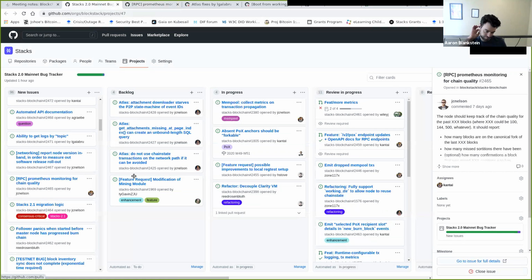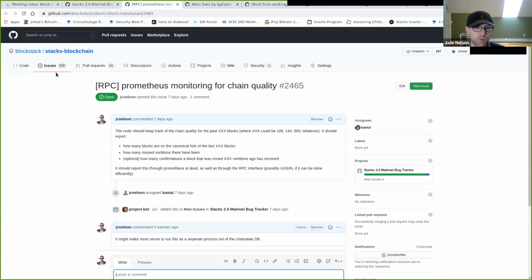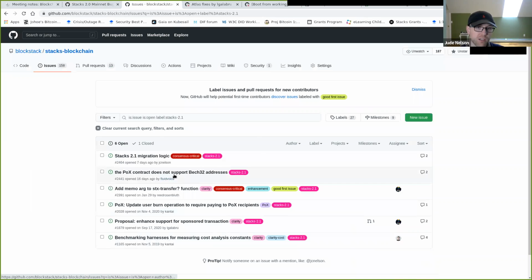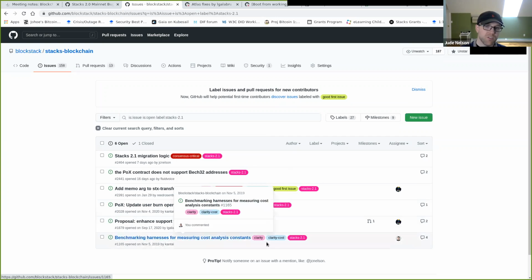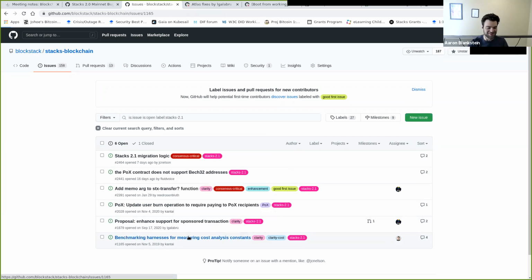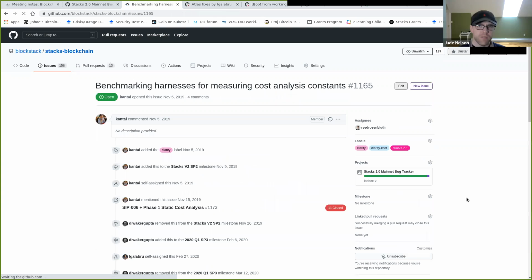Cool. I think that takes us to the end of the issue board here. Real quick, I just want to run through issues for Stacks 2.1 because that's something we're going to probably be working on in the near future. Just everything tagged that way. We've got our migration logic, questionable support for whether or not we support Bech32, adding a memo to STX transfer, using user burn support, and yeah. I guess the benchmarking harness is not 2.1. Yeah, I would say that's probably not 2.1. Okay.